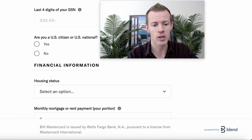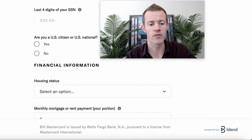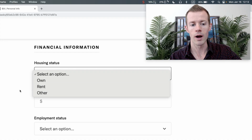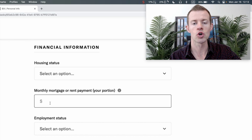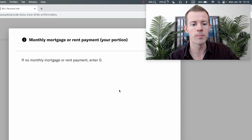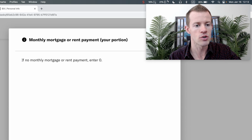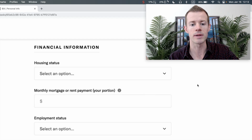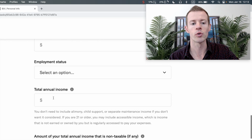Below that, we've got US citizenship. Am I yes or no? Then some financial information, which I'll show you after I scroll down a bit further. We've got housing status, own, rent, or other. Then the monthly mortgage or rent, that is your portion. Of course, if you're splitting it with roommates or other people. If you have no monthly mortgage or rent payment, you can enter 0 on the application. Then we have employment status.